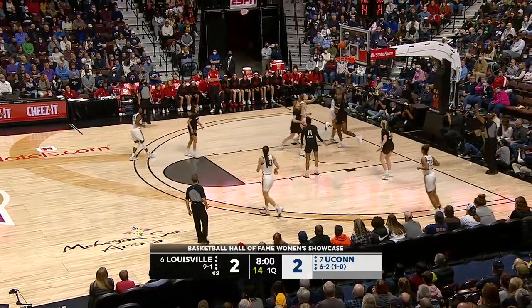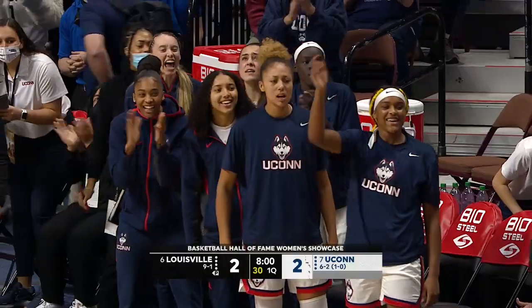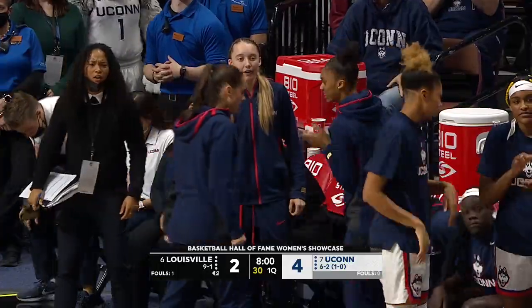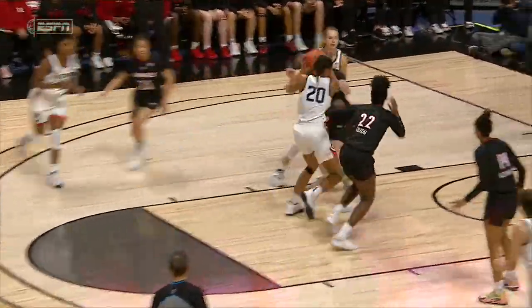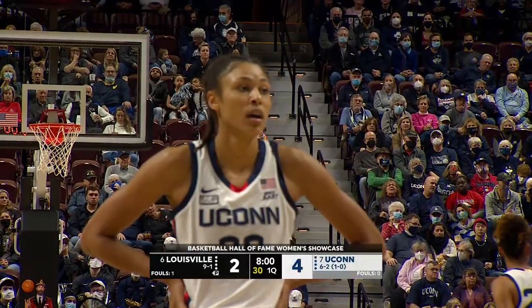Nelson-Ado, big puts it on the deck. Gets the basket and the foul. I have been really impressed with Olivia Nelson-Ado, in particular since the South Carolina loss. This is a player who has gotten more aggressive here. She's able to hit that 15-foot jumper, but taking it to the left side, attacking strong.